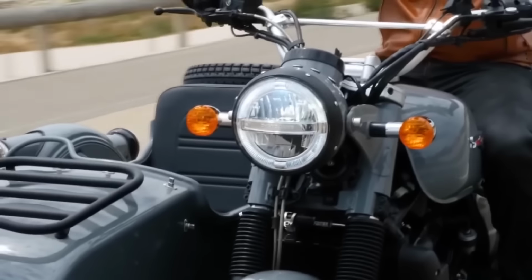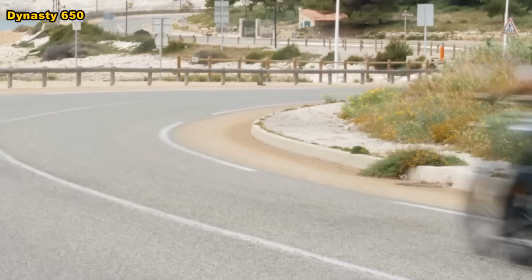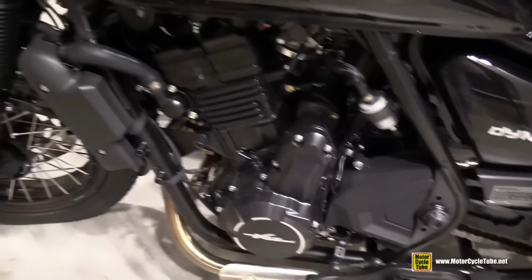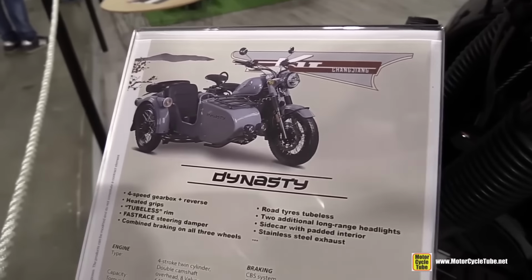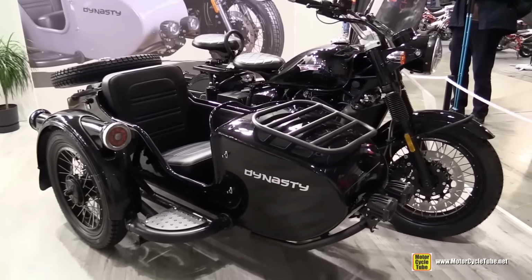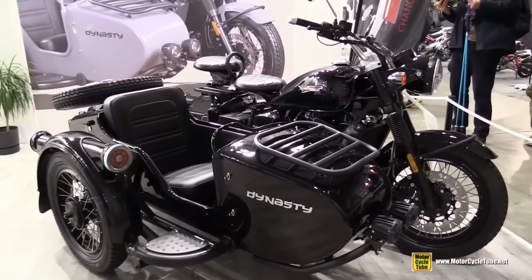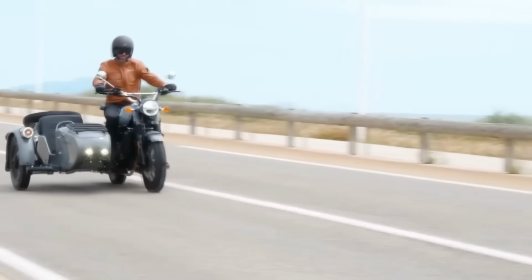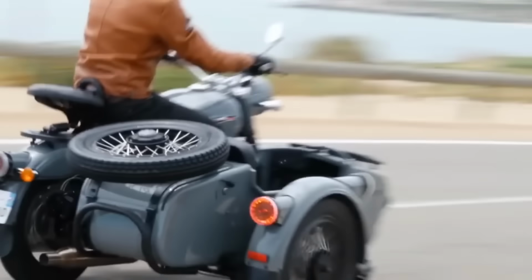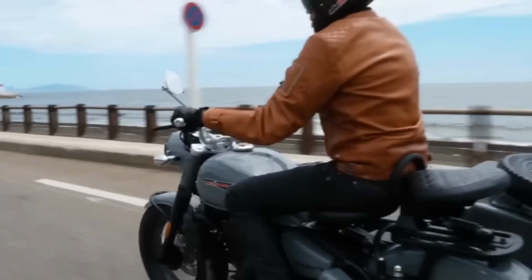It's worth starting the review of ChangJiang's products with the Dynasty 650 and 650 Pekin Express models. The 650 produces 55 horsepower and 62 Newton meters of torque. To meet modern emission standards and reduce fuel consumption, the engine is equipped with a Bosch injection system. The motorcycle with a sidecar weighs 370 kilograms and accelerates up to 140 kilometers per hour. The fuel tank holds 20 liters and the consumption is 5.5 per 100.